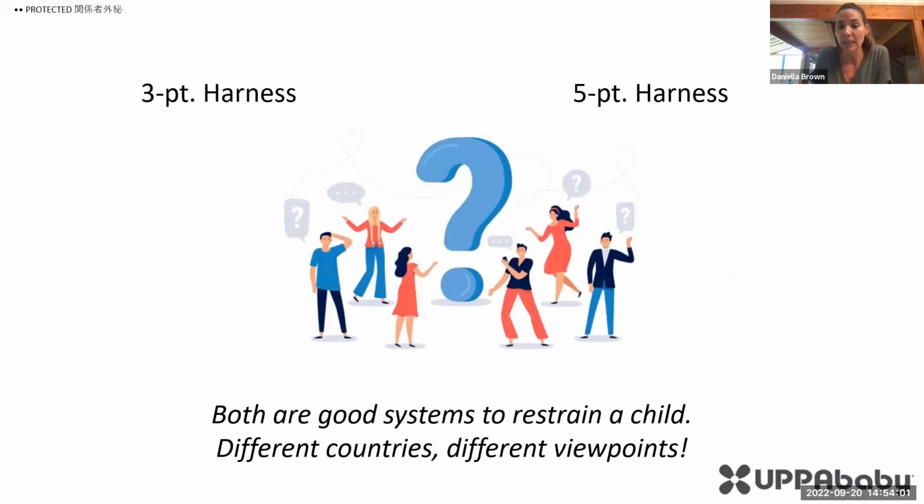Next slide, please. So which one is better? Is it the 3-point harness or the 5-point harness? To be honest, they are both good systems to restrain a child. Different countries, different viewpoints on this matter. Next slide, please.